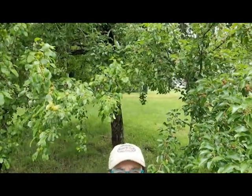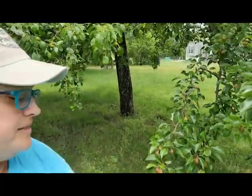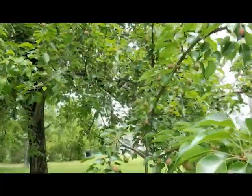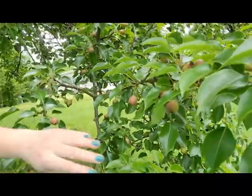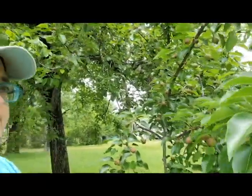These pear trees behind me were here when we bought the property. They have good pear years and bad pear years. If you talk to an expert, they would say they're kind of off and on. But this year in particular is going to be a great pear year. You can see that there's plenty growing. Those are going to be great. They're usually ready end of August, beginning of September, and those will be great for the pigs.